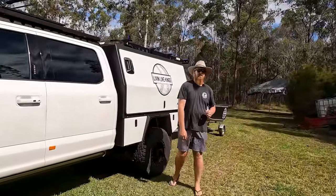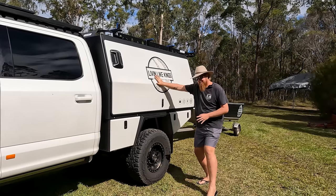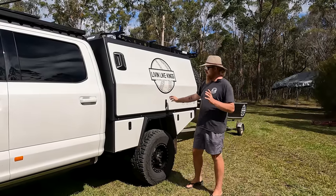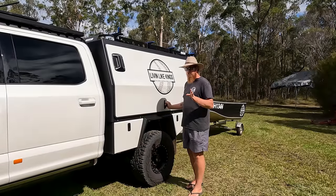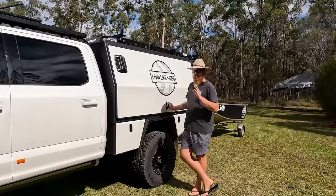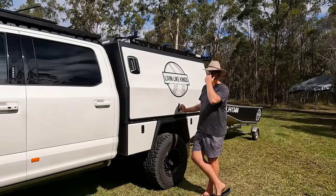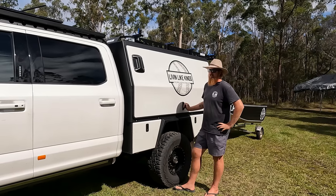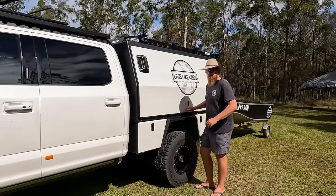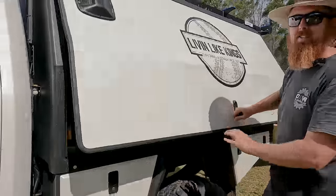Alrighty, so this is the canopy. Who's these guys? Anyway, this is us, in case you were wondering, and I'll give you a bit of a squiz of the canopy. It's not fully packed yet, not exactly 100%, but it's very close. I'm only going to show you this one side because I don't want to ruin what I've got planned. So are you ready? Because it's going to be quick.